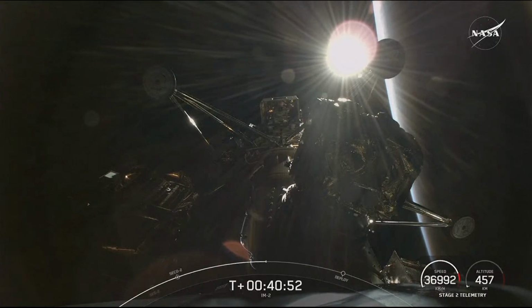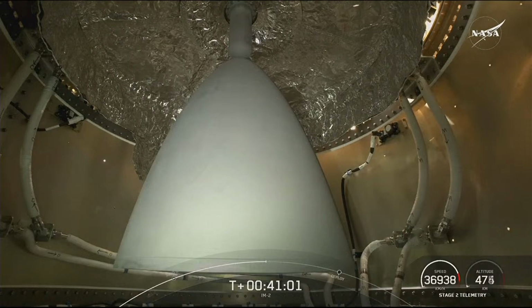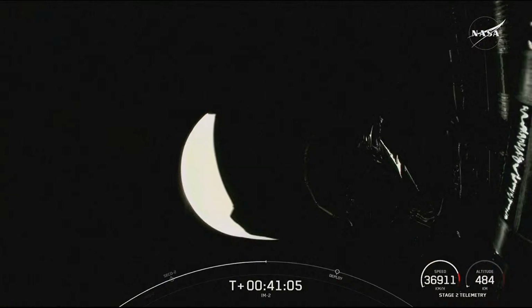Now we're waiting right now, separation coming up a little under 3 minutes. Getting some more views. The flight computer is cycling between the various cameras on stage 2. Got a view of the nozzle. As we heard earlier in the broadcast, that'll make a large maneuver as they get to the moon.